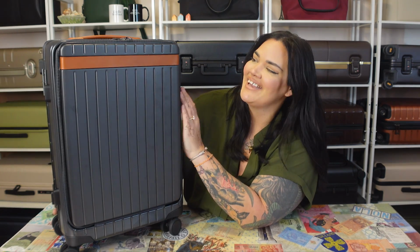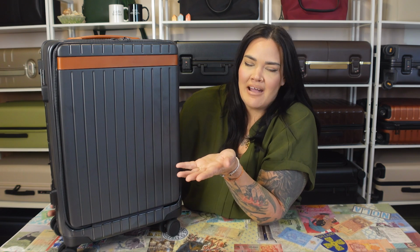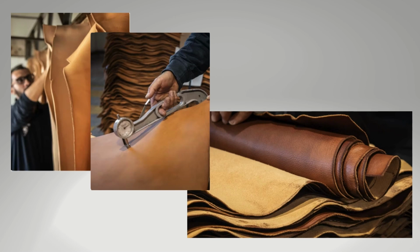So the leather details on this bag are handcrafted in Tuscany, Italy. And it is a vachetta leather that is vegetable tanned. And I did have to look this up a little bit. So this is going to be a very premium, very durable leather. And it's the same type of leather that you're going to find on lots of different types of luxury bags.